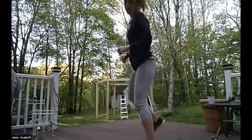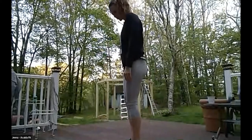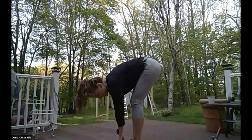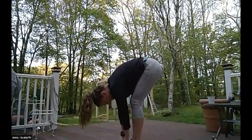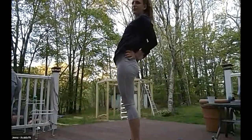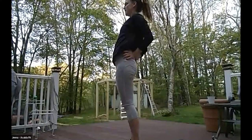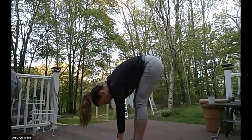3, 2, 1, feet together. Okay, reach down, touch your toes, and hang here for a bit. Good, slowly roll up your spine. Hands go on your hips, right in the small of your back, and push forward. Lean back for a back bend. Good, and back down. Reach.